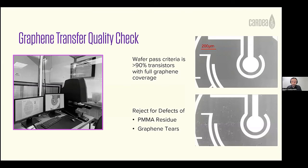Moving on to something a little more complicated, but this is still something I think a lot of us have seen. I try to make these images as clear as possible. Hopefully you can see this top image, this is what we're looking for. We've transferred the graphene onto the wafers. We need to check how things went before moving on to the next stage. Remember, that packaging stage is the most expensive. So what we want is at least 90% of the transistor channels to have no observable defects near the channel in the graphene. Following kind of the Pareto principle, 80% of the defects come from 20% of the causes.